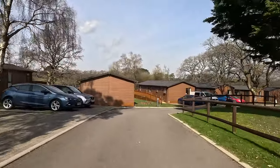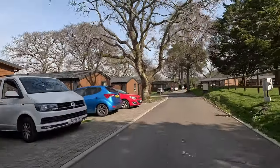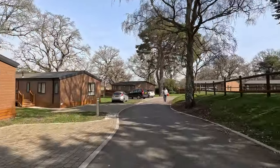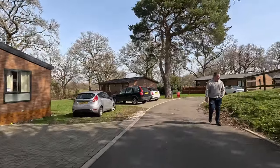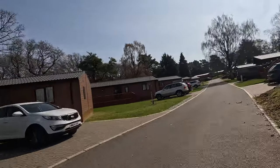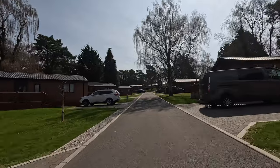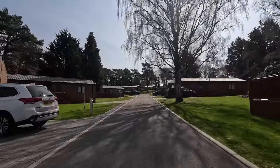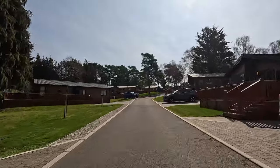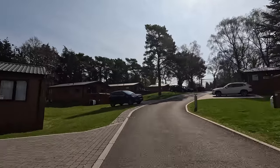So this is still within the touring area, but up the other end, and this used to be where you could have tents in the past, but they've just redone this with luxury lodges now. There's probably half a dozen down here, all with hot tubs that you can rent out. All look high spec, but if that's the kind of thing you're after, they accommodate for that as well. And it's just all behind the actual activity centre part, where you've got the high ropes, the football pitch, and the archery.